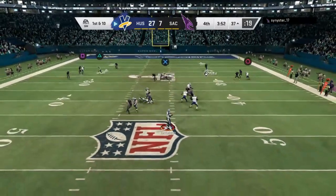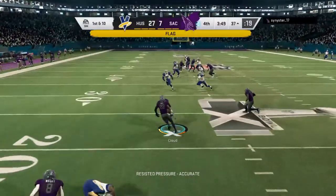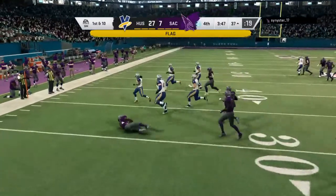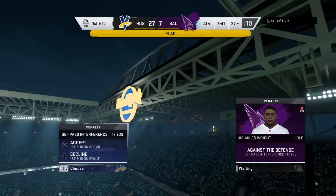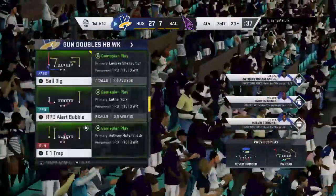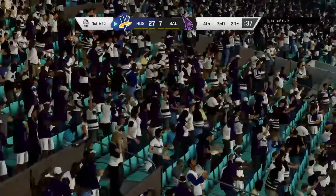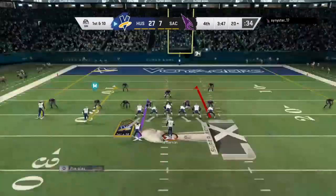Back to throw. Jefferson. Into heavy traffic, and it's intercepted. Picked off at the 19. And the return here will go to the 31-yard line. So cancel the interception, pass interference. And you know what else gets canceled? The return yardage. Makes the play, but now it's all for naught.